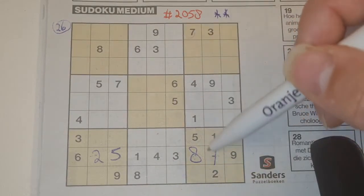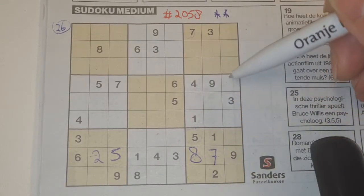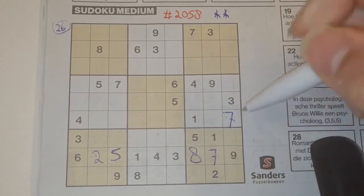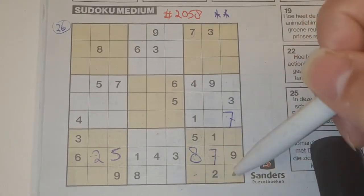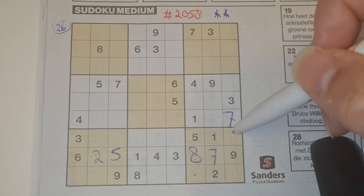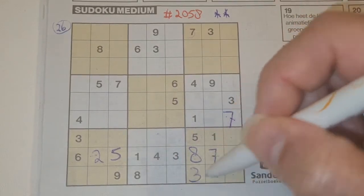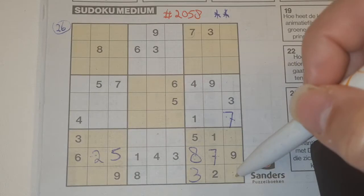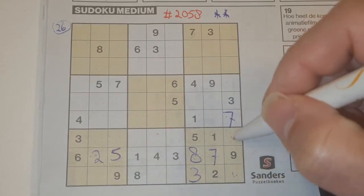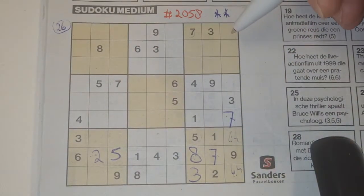7 in this column, 7 in the column next. So in the last column, the only 2 places for the 7 should be here or there. We see there 7, no 7 there. 7 should be here. 3 missing numbers in this big square. One of the missing numbers is 3. We see there 3, no 3 in those 2 boxes. 1 box left for the 3, should be there. These 2 numbers are reserved for the numbers 6 and 4. 6 and 4, let me mark those 2 boxes. All right.